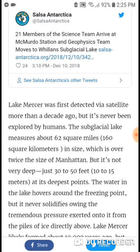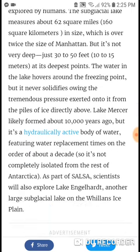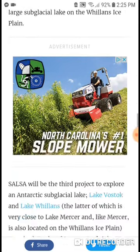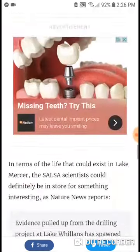It's never been explored by humans. There you see it's twice the size of Manhattan. That's pretty big. It's not very deep, it says. The water in the lake hovers around the freezing point, but it never solidifies. It was formed over 10,000 years ago. Anyway, I ain't even gonna read all this. Y'all can read this if you want there. Anyway.